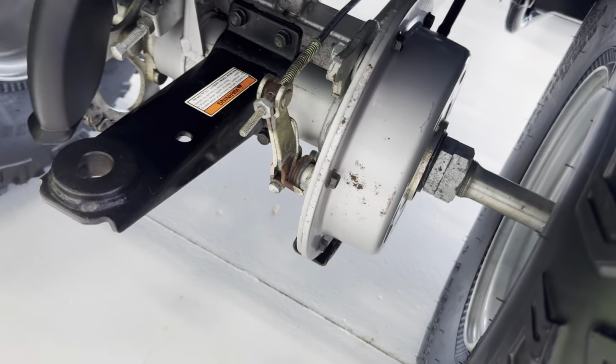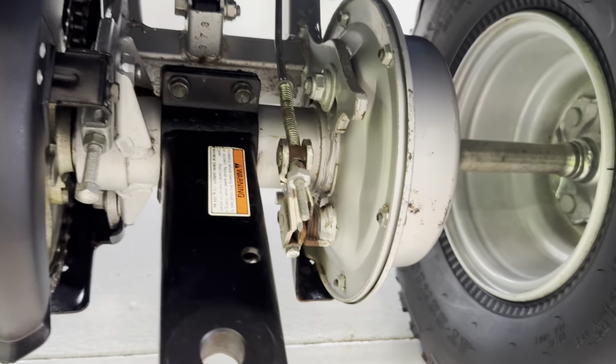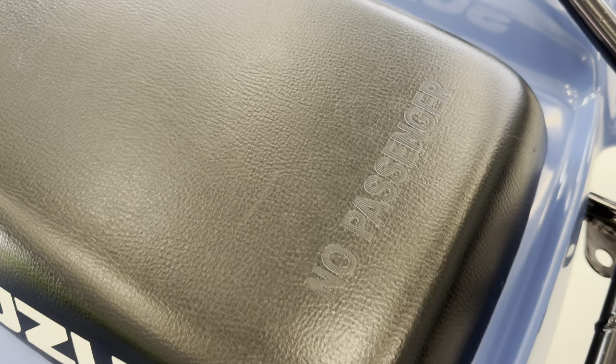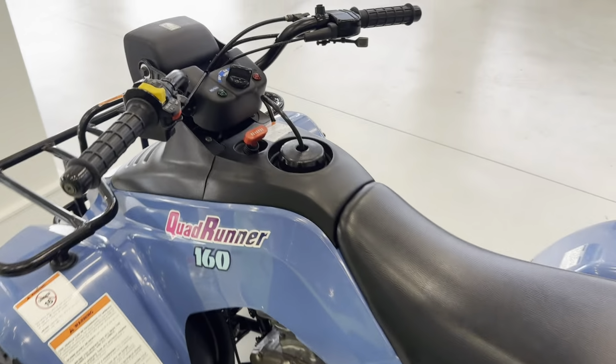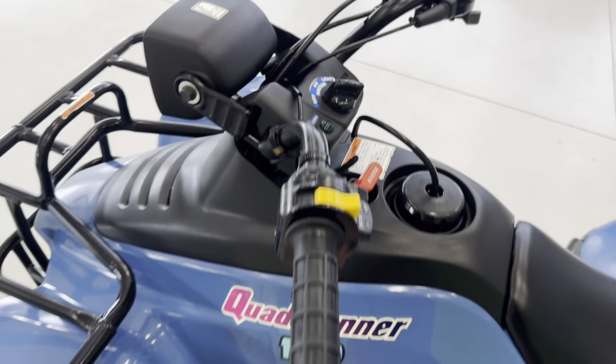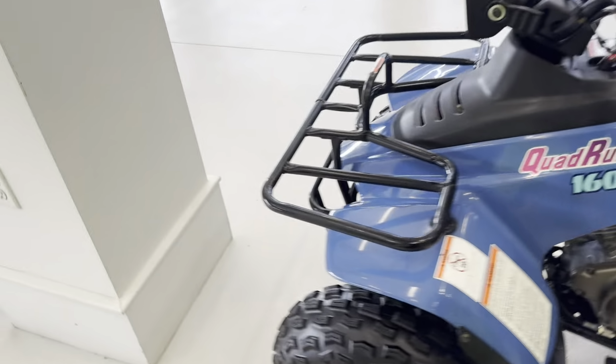Everything perfect. You can see a couple little marks in the back, but the axles are still shiny, and this is not reconditioned. This is not cleaned up. Still has the chain guard. Still has the stickers everywhere for all the warnings. Embossed seat. Battery must be unhooked. I haven't even tried that yet. Incredible. So moving on, that one might not be exciting.